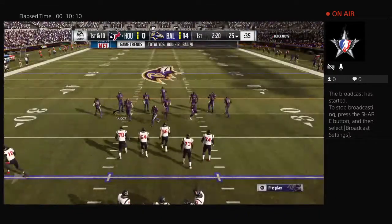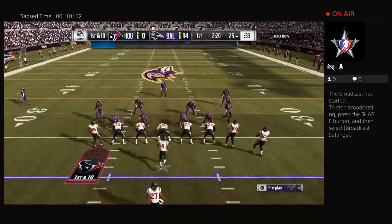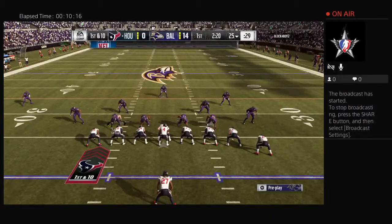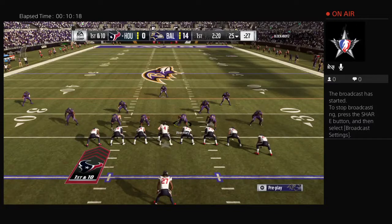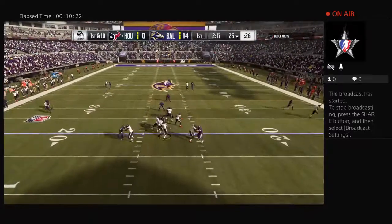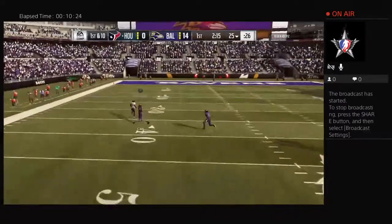This becomes a pretty important drive, doesn't it? It certainly does, and a lot of the teams script plays. We know that, right? They have a script to start the ball game, and typically those scripts go between 12 and 24, 25 plays. Down 2 touchdowns early, probably not very deep.